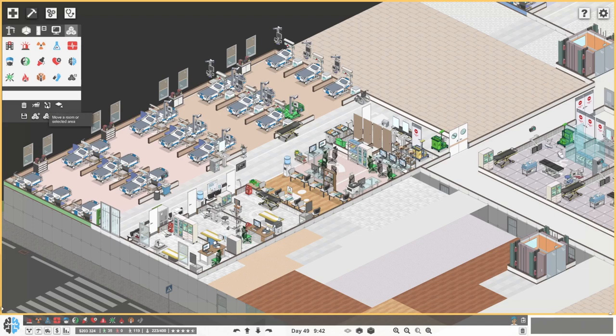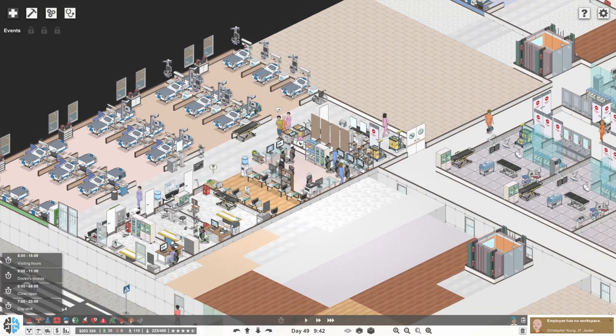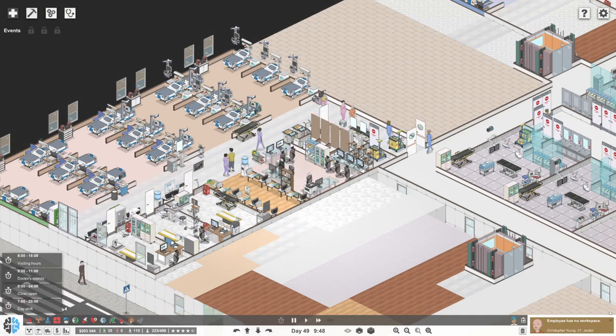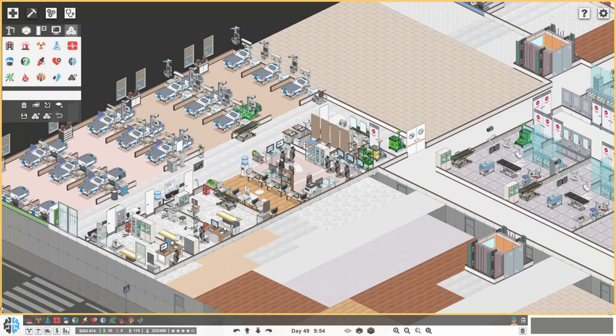So, move a room or selected area. Let's try this, right? Why is that a no? What? Someone was using that, right? Someone's still using that cart. Someone's still using the toilets. Right. Someone. There we go. Stop using the cart. No, you put it back where it was. Why did you put it back exactly where it was?